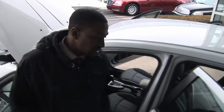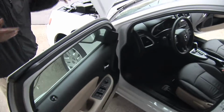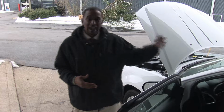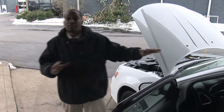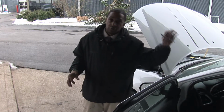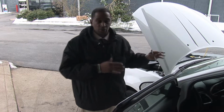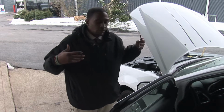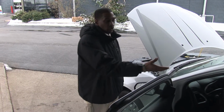Another option on here that's not standard, but we do deal with an aftermarket company that does this, is leather in this vehicle. The company that we deal with is Auto Trim of Nicholasville. More or less, it can be added in there if you want leather added to your vehicle. And it's not aftermarket leather. They order this leather strictly from the factory, from the manufacturer itself, and what they do is implement it within your vehicle to make it look more luxurious, more durable, and gives the car a better look.